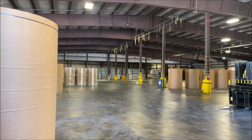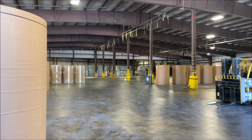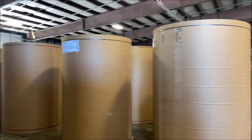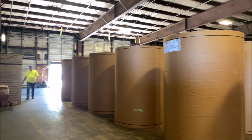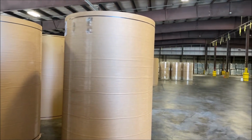This facility here is about 100,000 square feet. We've got a special food grade designation. These paper rolls you see here, part of what they become is packaging paper. You might unroll your Dunkin' Donuts breakfast sandwich in it. So we've got a special designation as well for our cleanliness.